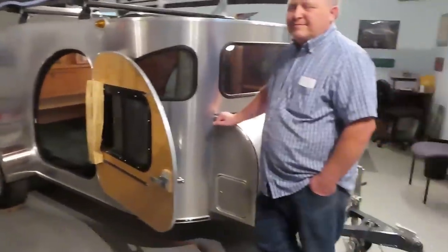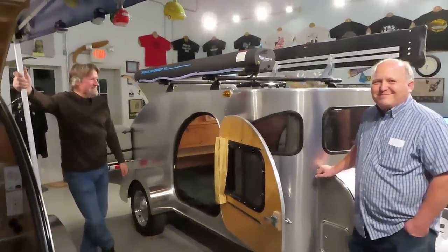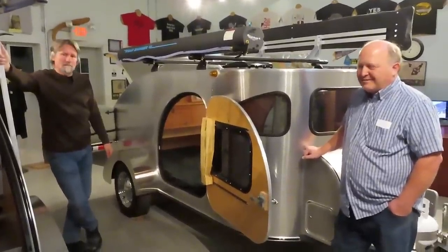Most trailers, you know, we're talking rain running down the walls, especially the fiberglass, aluminum, and all those. You're going to see some serious condensation.